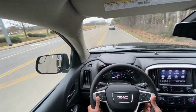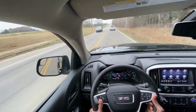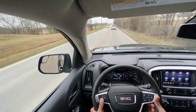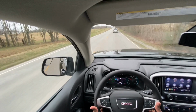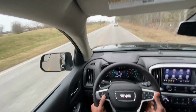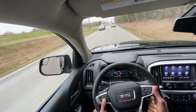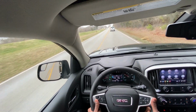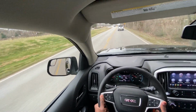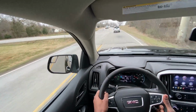But all in all, a pretty good ride, even on this back road here. Of course, there's no suspension damping or anything, but it's still just such a smooth ride that going over the bumps isn't intrusive. And the truck handles very well for being a pickup truck. I'm not getting blown all over the place by the wind. Steering feedback is very good.